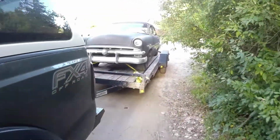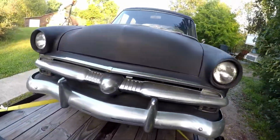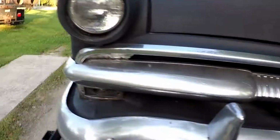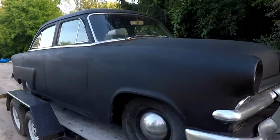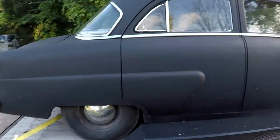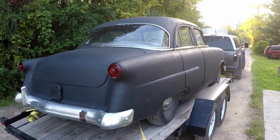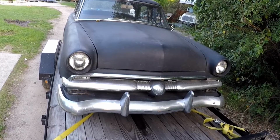Here's the deal. I'm trading my 1953 Ford Custom Line for a 1937 Buick McLaughlin. Well, here she is. Time to get her offloaded. Pretty cool car.